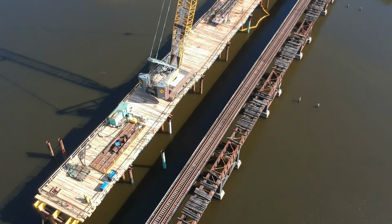The final location is the Eau Gallie River. This area has just recently been cleared and leveled in preparation for the arrival of the crane and other equipment necessary to start rebuilding the bridge.